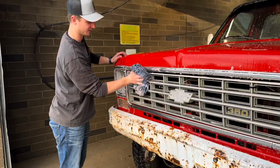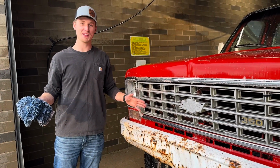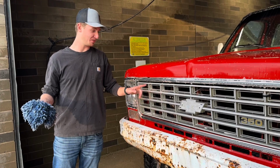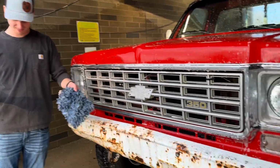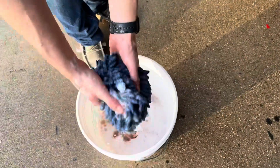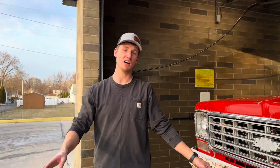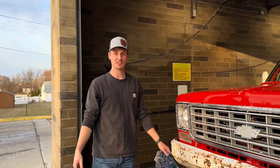This thing's gonna look so much better. I didn't realize it was actually that dirty. I should have done this on the way home. So this is looking totally awesome. I'm really happy. But all the water has an orange tint. I don't know, I think I'm taking the paint off with the soap. Look at this. This thing probably hasn't even been sprayed off in 20 or 30 years.